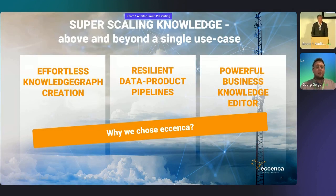Well, for me, when I had to make that decision, I was looking out for some element, some solution, which was enabling me to overcome these challenges as I was describing. That's where the corporate memory really shined. That's why we used it. And that's what we still use today. We are further developing it. Our knowledge graph is hugely growing every day.